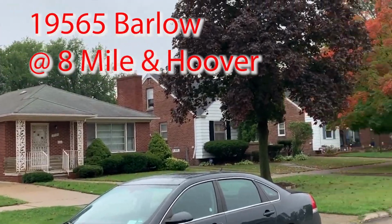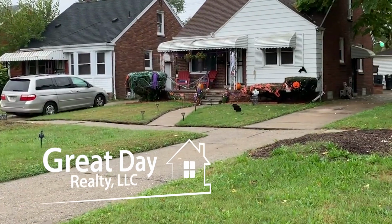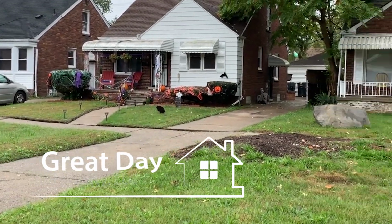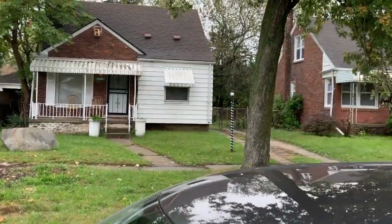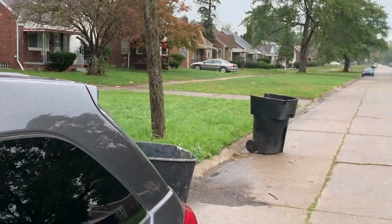It's October. Here is the neighborhood. Really nice neighborhood. Now look at this. They love it. Look at that. They're decorated. And that happens to be one of our houses. And here's the house that I have the move in. Here's the rest of the neighborhood.